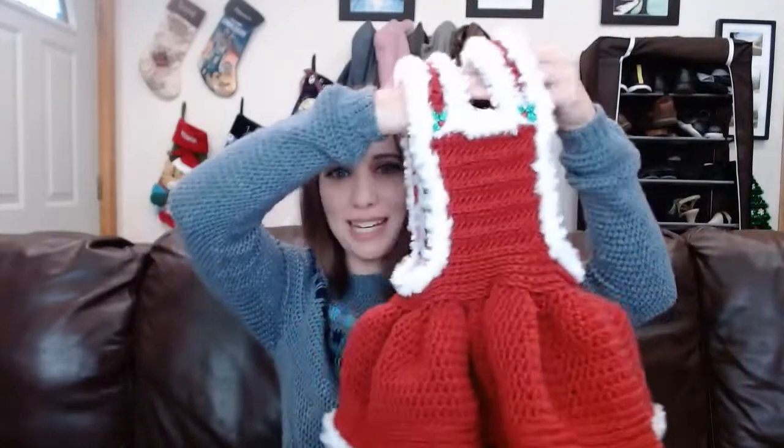And then the next one is I did go ahead and skip around in my own personal queue to make another Puffy Pinafore. So this is what you've seen in my thumbnail. This is Annie's Christmas Puffy Pinafore. This is a pattern that I've been working on, and it is completely done. I just need to send it to testers.